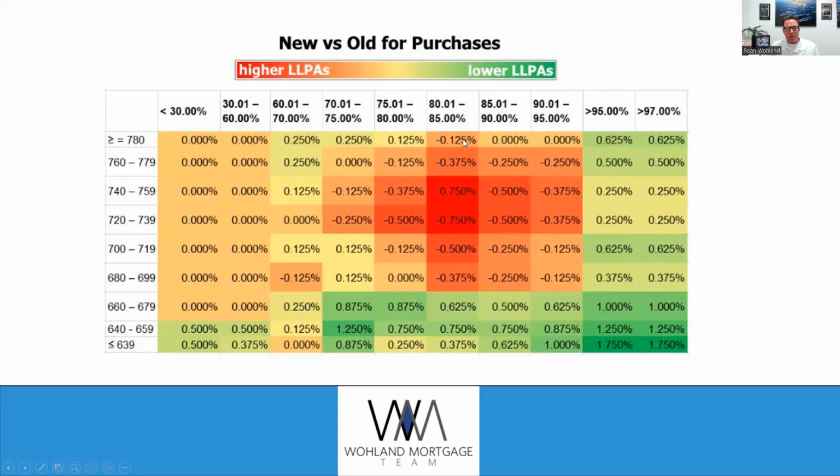So there used to not be anything above 760. Now they added a couple tiers. To get no adjustments at all, you have to be above 780 and putting 10% down. If you want to put a little bit more down, you're going to get an adjustment. But look at this, it's a little bit better if you have a 780. So they're actually giving you a little bit of a break now at that 780, whereas before there wasn't one.